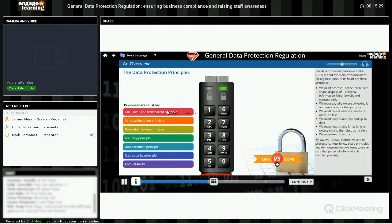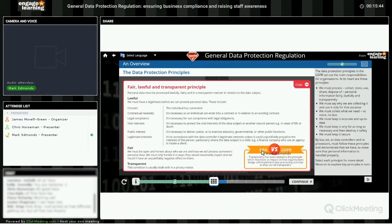So during the course, the learner can expand each of these, and each of these expansions does have comparison data between the DPA and the GDPR. So in this first principle, it's significant that transparency has been added, which is going to have an impact on how organizations design and implement their data processing activities. So I'll just open that one as an example because it has got a significant addition of the transparency.